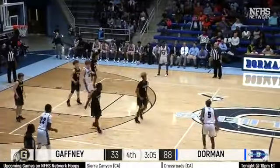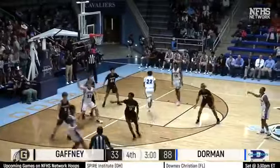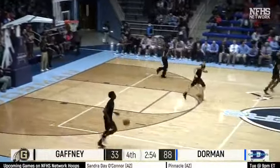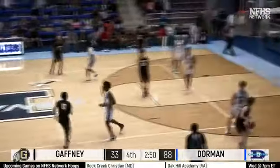Because in the early stages, P.J. Hall, he set the tone. He got things going for Dorman. Set the tone defensively, rebounding, and on the offense with not just his baskets low in the post, but also dishing it out, finding an open man.